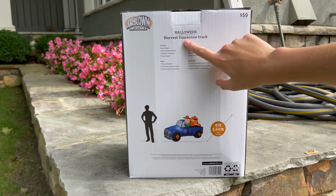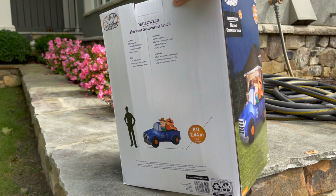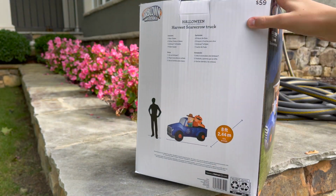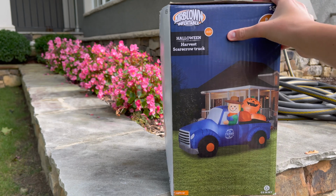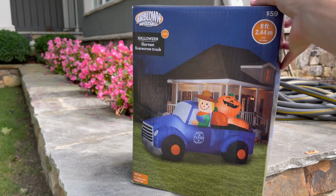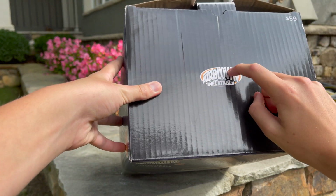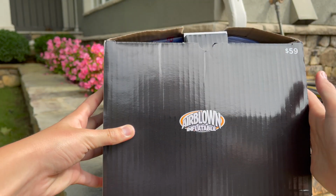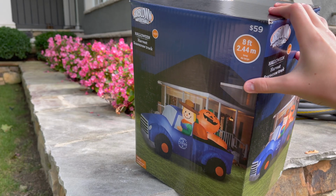Now, the official name is Harvest Scarecrow Truck. You can see at the back and on the side, LEDs. They don't put new for 2020 Gemmy, not new for 2020, but you know what I'm saying, 2021 Gemmy Industries on the Walmart boxes, which I find interesting. Maybe they just want them to be a little bit different. A very small Airblown inflatable logo up at the top. Yeah, you can see just how rectangular it is. But anyway, let's go ahead and open it up.